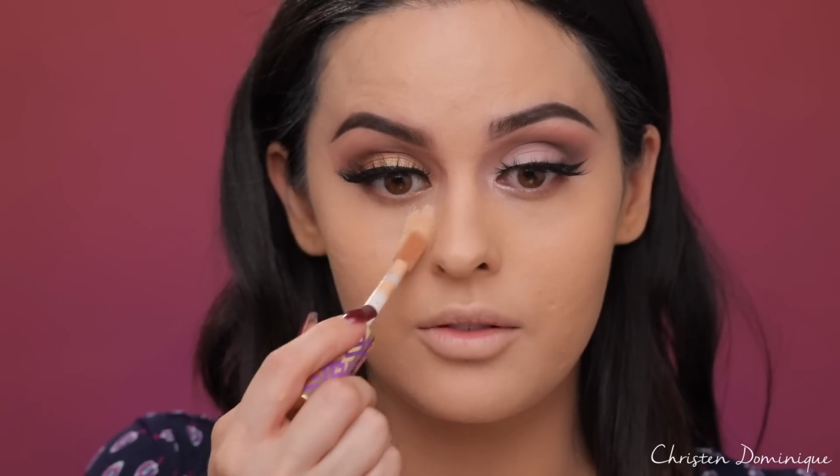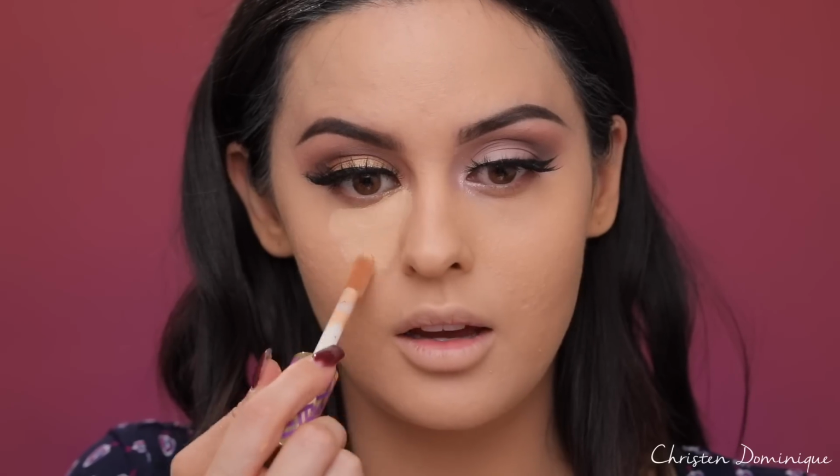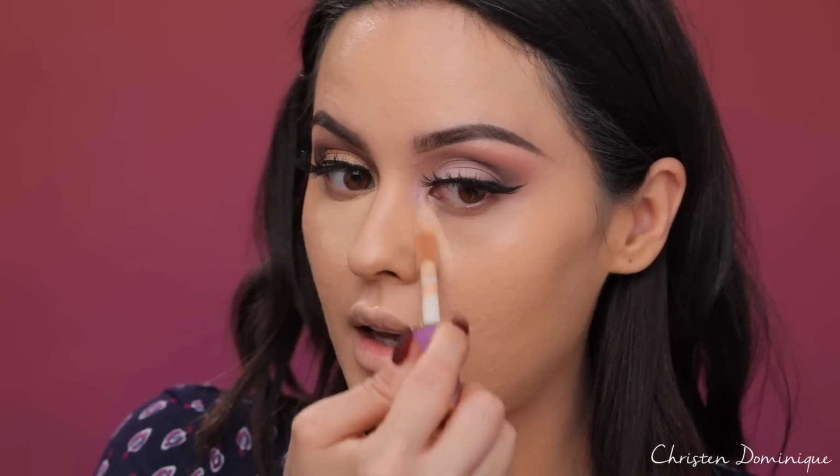And then for the concealer, I'm just gonna pop on the Tarte Shape Tape Concealer. I don't think it's any different on either side. I think it's just covering those dark circles. So I'm just gonna do just a little bit here and the same thing right in here.